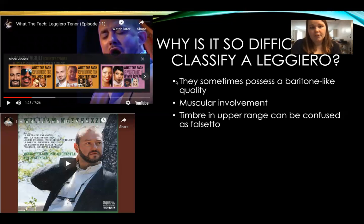So, as you can see, there is a clear difference between Lawrence Brownlee and this countertenor that is singing. Lawrence Brownlee is a Leggiero tenor, and he has a full voice connection on a high F, whereas this countertenor is singing in falsetto. Another great example is William Matteuzzi, who is also a Leggiero tenor.